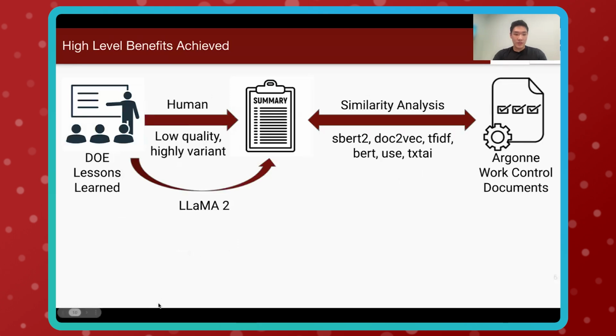In order to contextualize our results, first I'm going to give a brief overview of what the past team has built. They built this pipeline between the Department of Energy lessons learned and Argonne work control documents using the human summary part of the lessons learned. They built this similarity analysis algorithm with the 6 algorithms displayed here to do the similarity analysis.